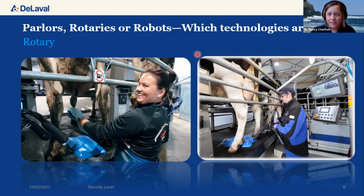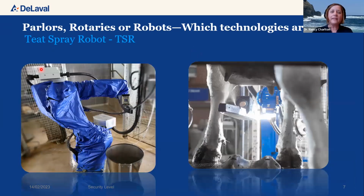Based on the people placement, the strip, dip, and wipe procedure starts. You can have people well placed so that they're not drifting in their protocol as much as maybe in a straight parlor. And these efficiencies that Larry was getting at, bottom end 20, 30 cows per person per hour, high end pushing 100, these rotaries really start to challenge that. Now, nothing is for free. And it's these teat sprayer robots that I see out there that are really helping get up to 200 cows per full-time equivalent in the rotary.